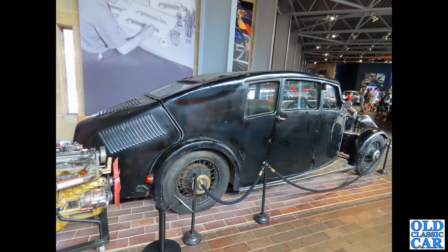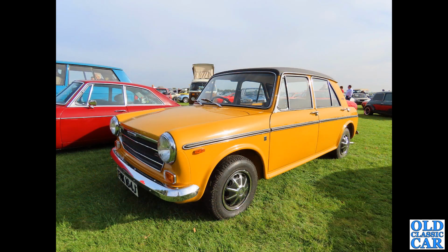Now, this is an incredible vehicle. This is the Crossley Burney Streamline. Only 25 of these rear-engine cars were built. And if you go on the old classic car image archive, you'll see that I found a stash of original photographs of one of these, perhaps a test car. And you'll find that in the image archive section, so it's well worth checking that out.